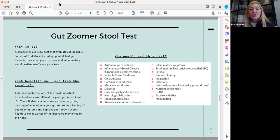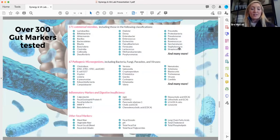There's new research showing the gut and the bacteria of the gut are very much linked to how you actually metabolize calories from food and extract calories from food, and that impacts your metabolic rate and weight and everything else. But so many different patients could benefit from this test. So this is just a brief snippet of what we test for on this panel.